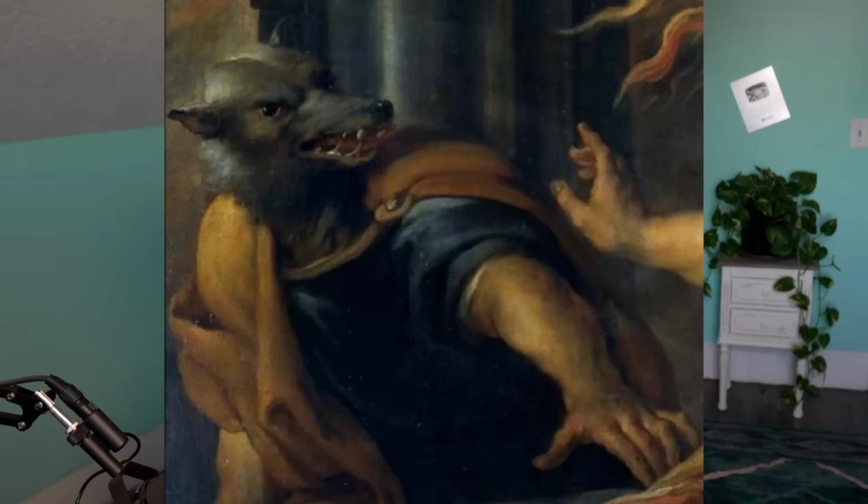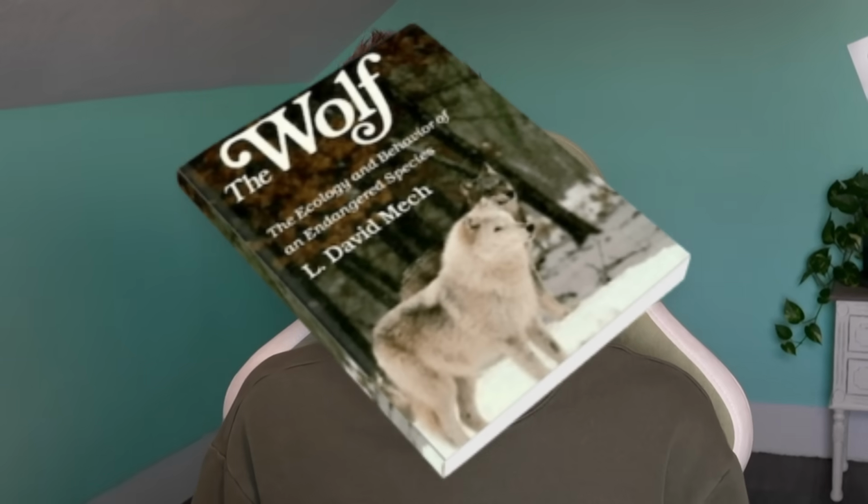Hence the term lycanthropy. In the modern day, wolves are seen as an animal of which we completely misunderstand the social structure, because one guy lied about it back in the 70s, and everybody still believes that to be the case, even though he was like, no, I made all of that up. Yeah, the wolf culture doesn't work anything like you think it does.